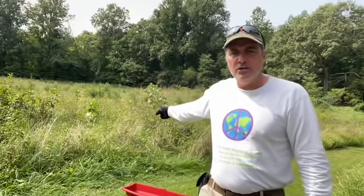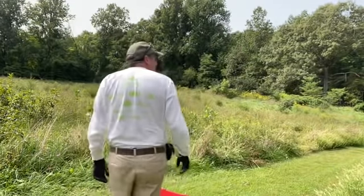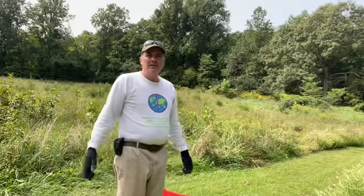All right, let's try this again. Maybe I should lie to it and say I'm digging up this tree to put somewhere else. Well, okay, I'm going to go out here and dig up this tree to put somewhere else. The wind stopped.